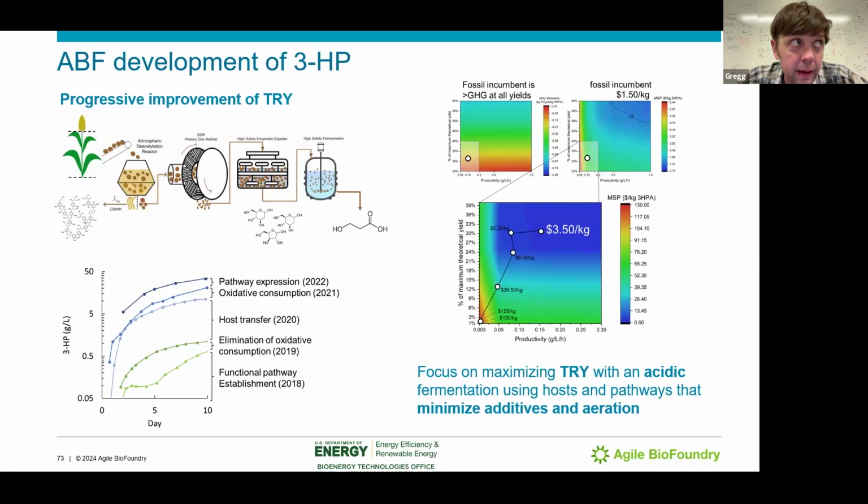In terms of efforts in the ABF, you can see on the bottom left of the slide, we established a functional pathway in 2018, and then Kyle Pomeranian and John Magnuson's teams at PNNL have been working to improve the titer of 3-HP since 2018, shown on a log scale. You can see now we're close to 40 to 50 grams per liter, which is really exciting from cellulosic sugars. And you can see again the progression of the techno-economic analysis as we've made both yield and productivity improvements in Aspergillus. You can see that walk along the white dots on the MSP diagram on the bottom right of the slide. So next slide, please.